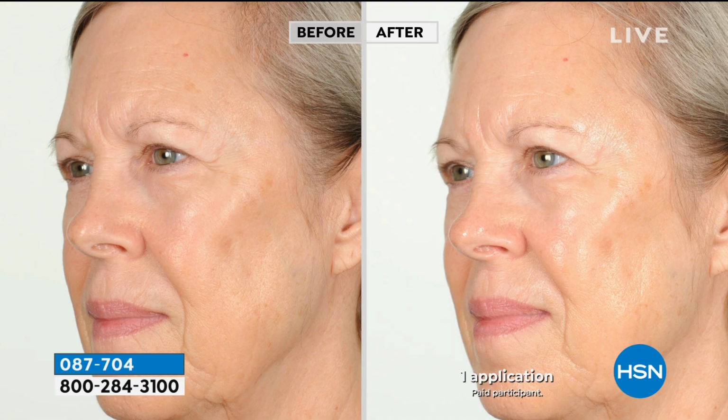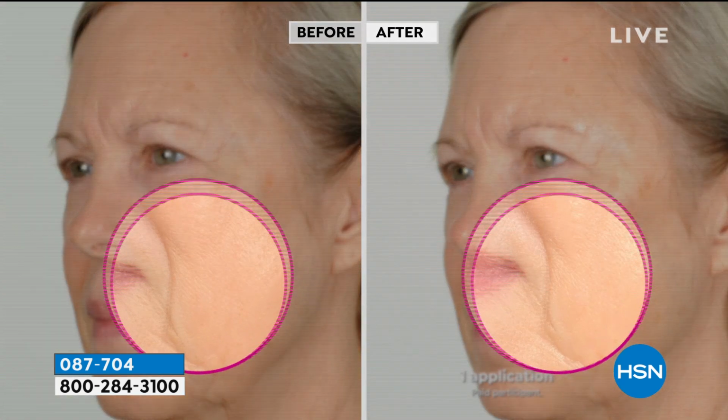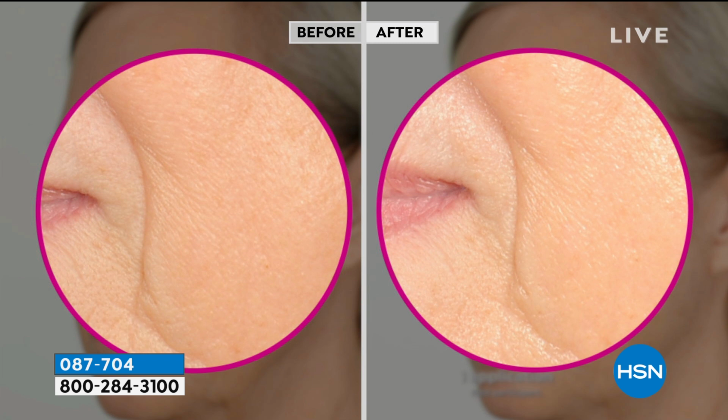And now take a look. I think this is the one here. It's going to circle. Take a look at this. These are immediate, right after. This is one application. And you can take a look how it's hydrating, and your skin is robust. It feels good. The fine lines and wrinkles are saying thank you. It's giving me a big drink of water.